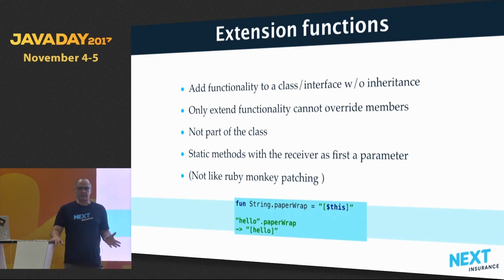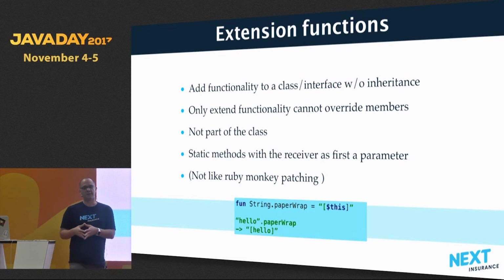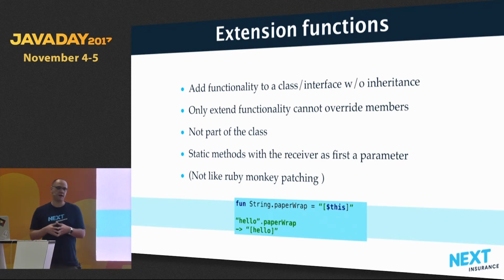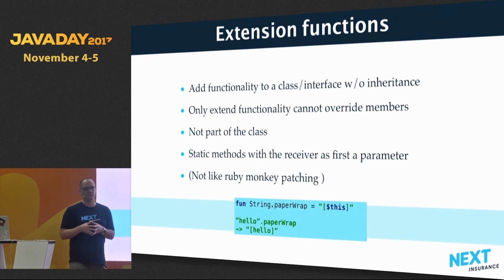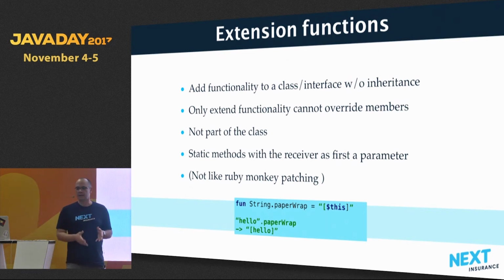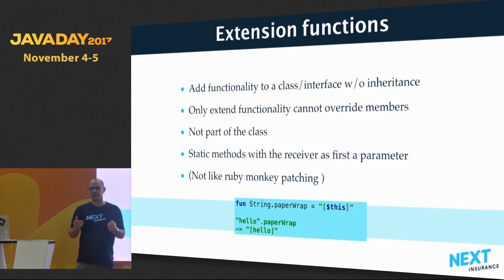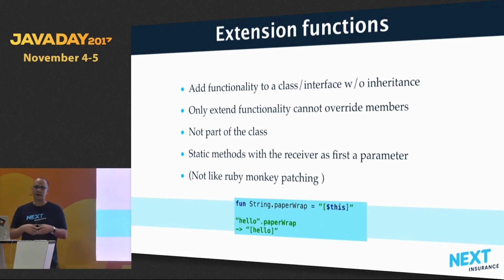What are extension functions? Extension functions are a mechanism to add methods on interfaces and classes without inheriting from them, with no inheritance. How can this be done? Simply by adding some kind of syntactic sugar of a static method that takes the receiver of the object as the first parameter. So for example, we can define a function called paperWrap, which takes a string and returns a string by adding brackets around the string.